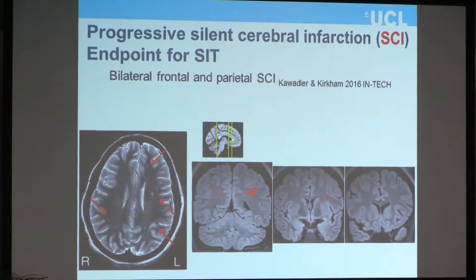We also know that patients with sickle cell disease have progressive silent infarction, and this is from my colleague Jamie Kawadler, and you can see the silent infarct.